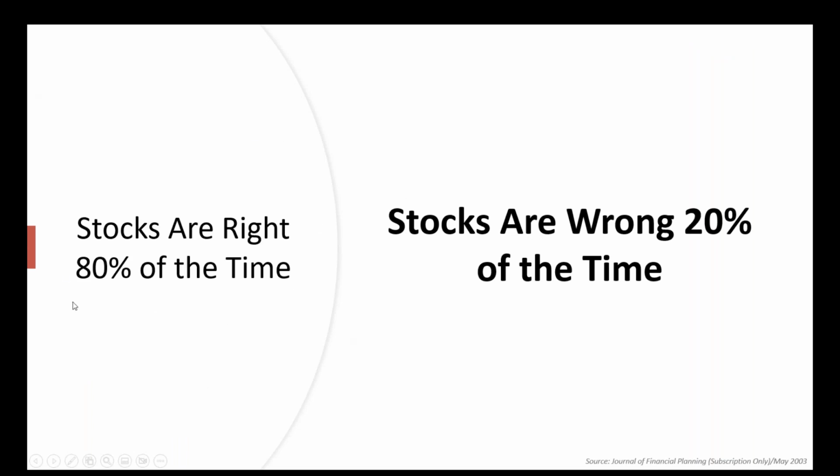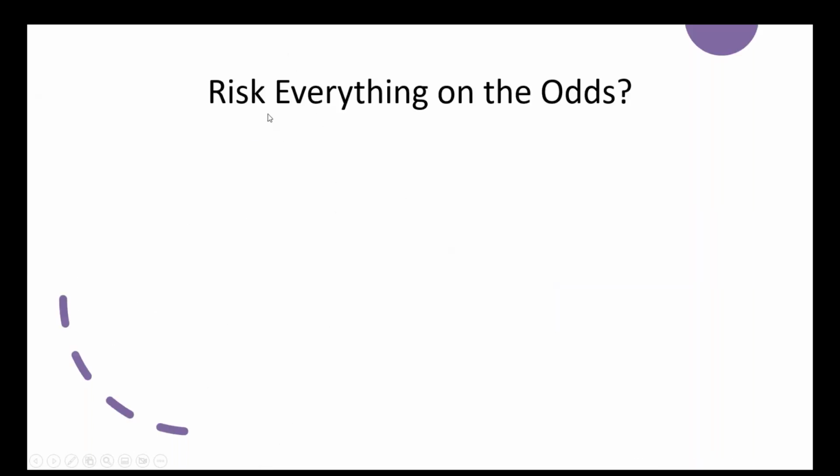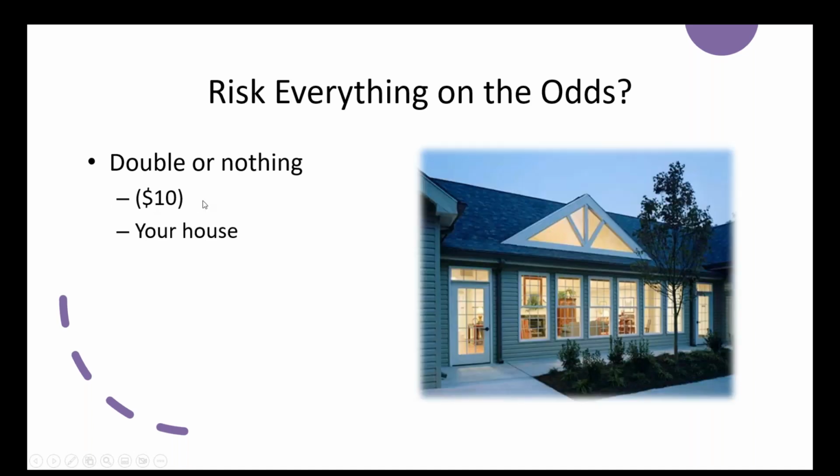See, stocks are right 80% of the time, but stocks are wrong 20% of the time. So should we risk everything on the odds? Guys, if I was to give you a double or nothing bet on $10, would you do it? Sure. But if I said double or nothing on your house, would you do that? And when we're talking about retirement, are we talking about a side bet for $10? Are we talking about the equivalent of their house if we're betting their retirement dollars? So if they want to be wild and crazy, should they be doing it with all their retirement accounts or how much of their retirement accounts? A large exposure or a small exposure?